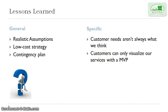So throughout this process, we learned many lessons. Generally speaking, we made realistic assumptions to help make accurate financial projections. Especially in our first year, a low-cost strategy helps a startup become realistic and attainable. Having a plan B for all aspects of a venture helps ensure smooth sailing even when challenges arise. And specifically to our business, we found customer needs are different than our first assumptions. Also, customers can only visualize our service with a minimum viable product. That is why we created a website to walk customers through the purchase process.